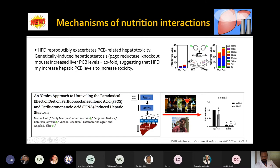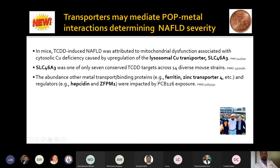And we've also seen some interactions with metals in the literature this year. In this study, TCDD-induced NAFL, and this was from the Frank Gonzalez group. Dioxin is a classic toxicant, and it's associated with fatty liver disease. Frank says the mechanism can possibly be entirely due to dysregulation of this lysosomal copper transporter, which causes an intracellular copper deficiency. And they had some approaches to show that if they could protect against this, they could totally protect against the fatty liver due to TCDD.